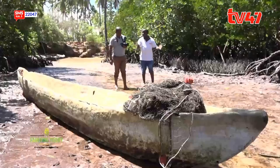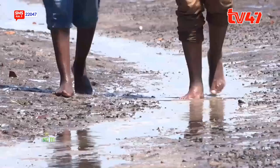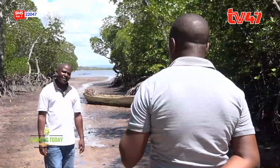A cool breeze from the Indian Ocean slaps our faces as Benjamin Karisa, a crab farmer here in Dabaso village in Watamu, takes us through how, together with his colleagues, they set up their crab farming agribusiness.